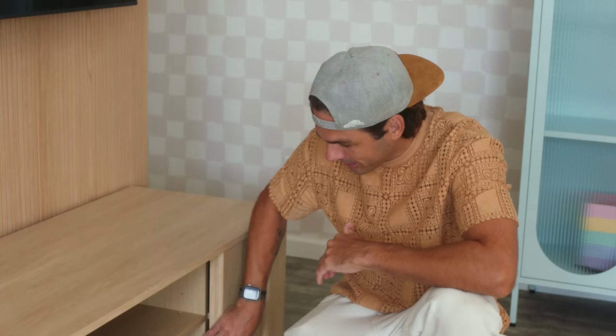I hope it doesn't feel like we're always pitching our products. I'm really proud of all this stuff and so cool that we get to use so much Mr. Kate stuff in this room. It's got these top and bottom tracks, and so you can choose your configuration.